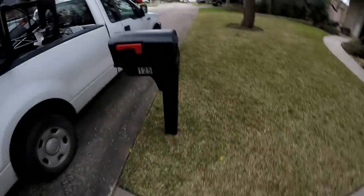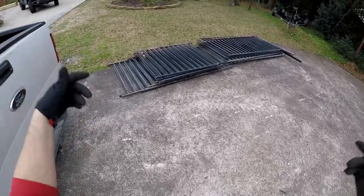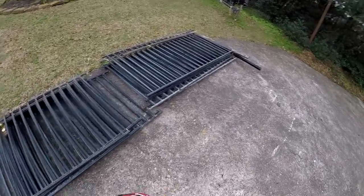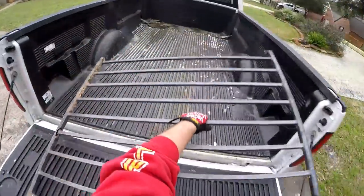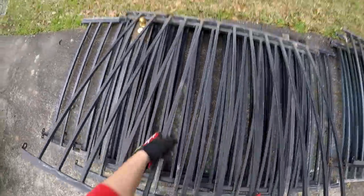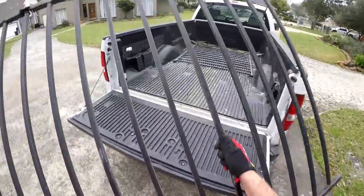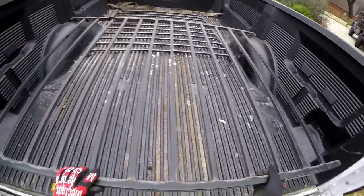Leave it better than when I found it, right? Just asked the homeowners on this stuff. They told me I could have all of this. So let's get her loaded up, huh? Yeah, that's what I'm talking about right there. Easy money.